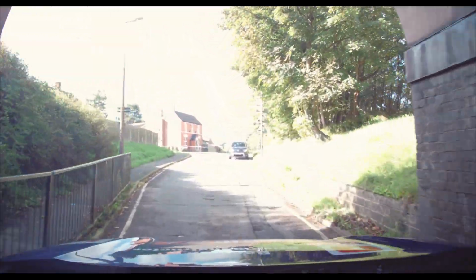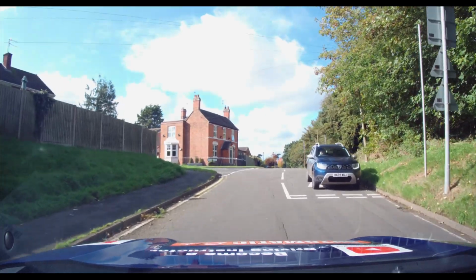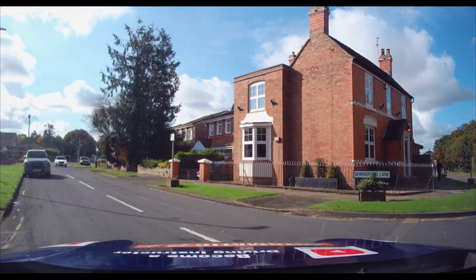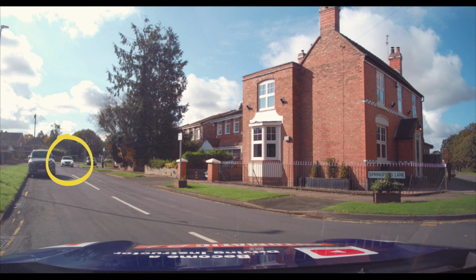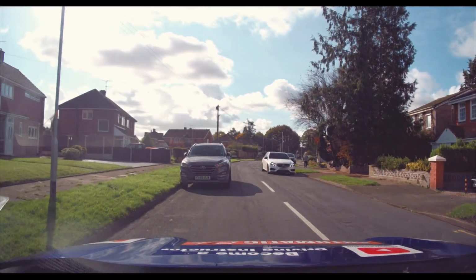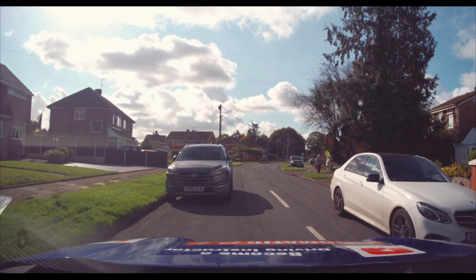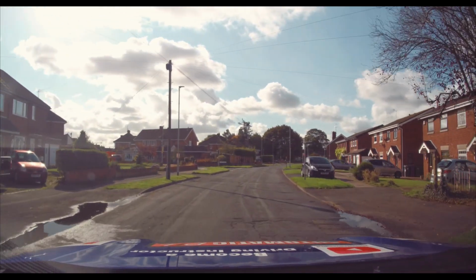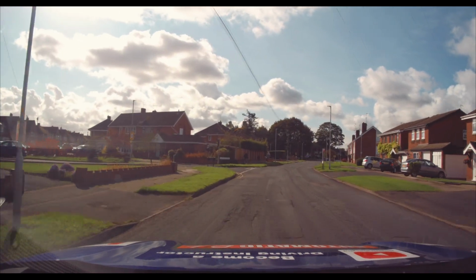On this route, you'll be asked to turn left, and very often there are parked vehicles, which is what happens here. And as you can see, the car coming towards us means at this point we need to stop. So if you can't see round the bend or the corner, always think, what if? What if there is something parked there?